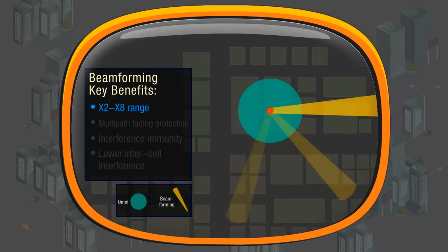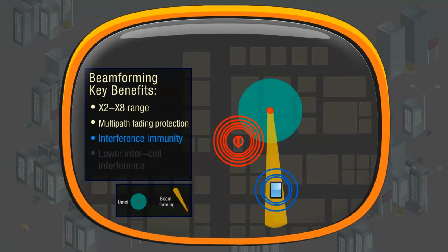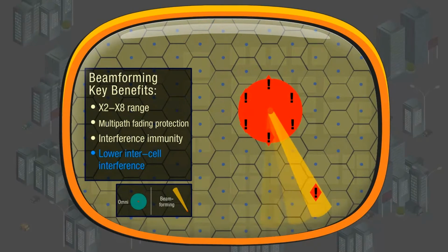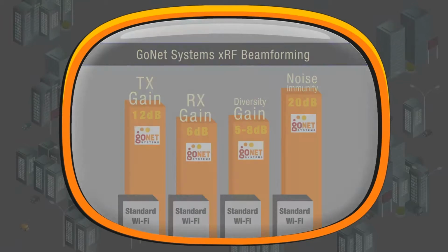The concentrated energy of a focused beam goes 2 to 8 times farther than an Omni antenna. With specialized channel filters, it also provides multipath fading protection and interference immunity, and lowers the interference between different cells, reducing air pollution and improving the overall system performance. GoNet Systems XRF beamforming technology provides an additional 12 dB in transmission, 6 dB in reception, 5 to 8 dB in diversity gain, and 20 dB improvement in noise immunity.